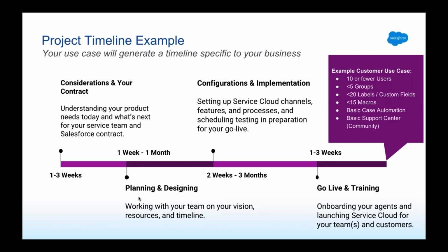And then, of course, don't forget about how you're going to train and measure as you go live and thinking about how that fits into your timeline. So I recommend you define your project stages. They might match this, they might be different, and then append realistic timeframes for those stages during which you can explore, you can plan, architect, and launch your Salesforce Service Cloud instance. Now, if you plan to work with a third-party implementation partner, they can advise you and set expectations for your own project stages and timeframes, which may align similarly or be different than this. Again, your use case will generate a timeline specific to your business.